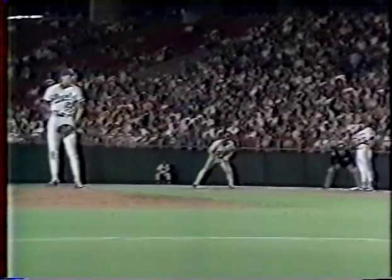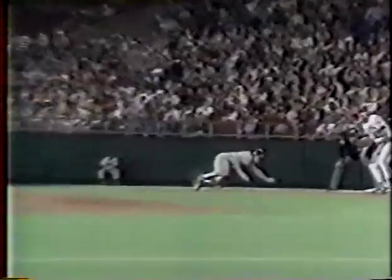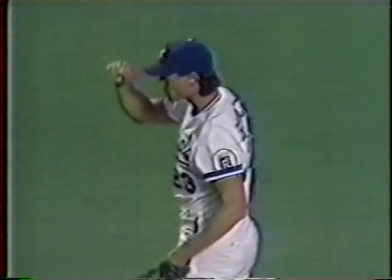Jody's been caught trying to steal on his only previous stolen base attempt this season. Jody Reed is going. The pitch, a strike. The throw, a one-hopper, and Reed has his first stolen base.